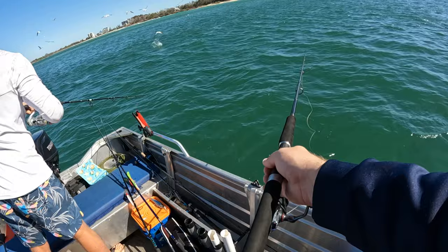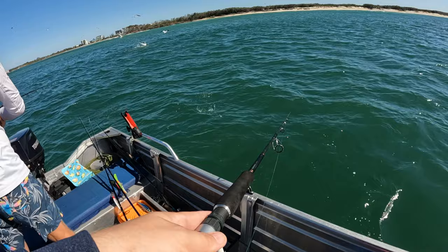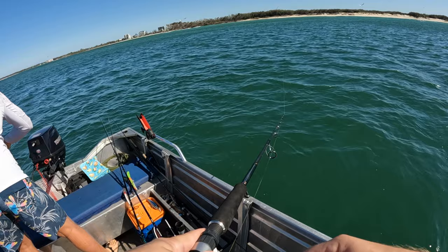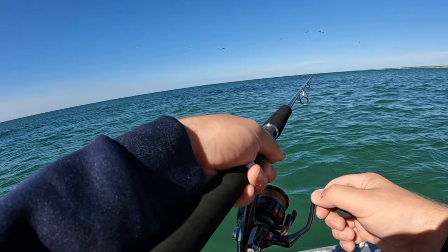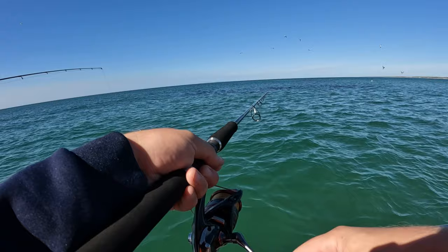Oh, geez, they're not small. Oh, there's bait right under us, like next to the boat. We're in the middle of a bait school. It's coming towards us. Come on, you dogs. Oh, mate. Couldn't have done that better if I tried. I did try really hard, actually. Come on. Come on, trolley, go.